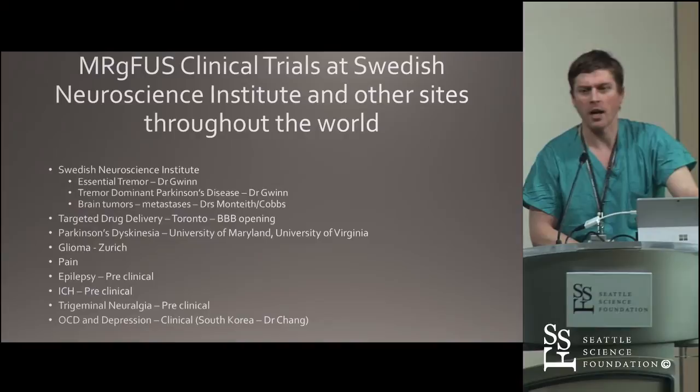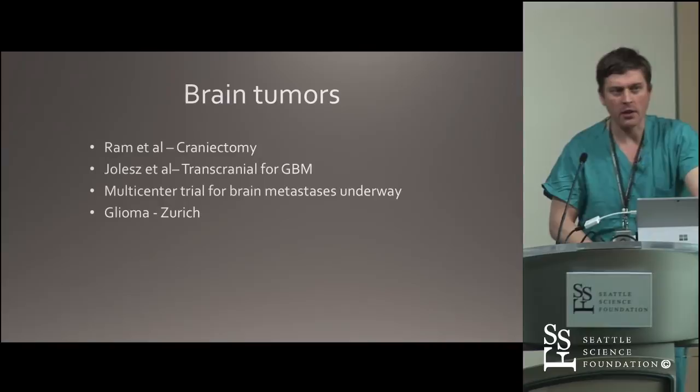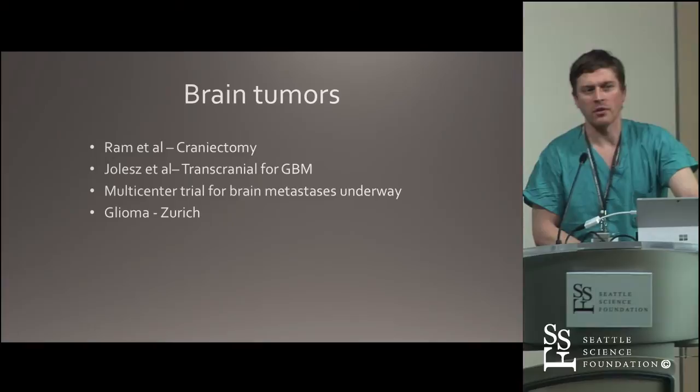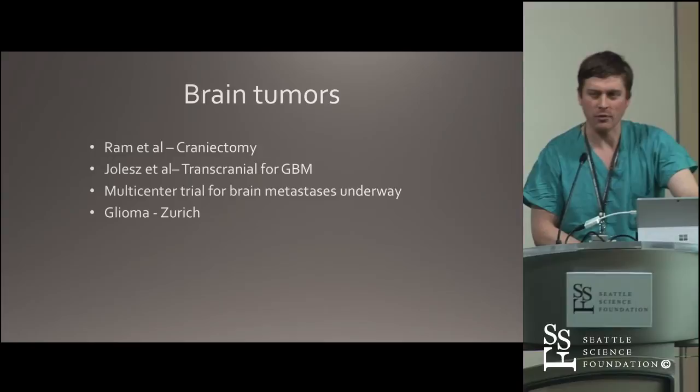So in terms of brain tumors, initially Ram et al. in Israel treated patients with a craniectomy, but then we had this improvement in the technology, and it was Dr. Yolas, who is really the pioneer with the transcranial treatment of GBM. And that was really a feasibility of using the technology to get through the skull with the early devices. As I said, we're currently in a multi-center trial for metastatic tumors, but we're finding it pretty hard to recruit patients for that.